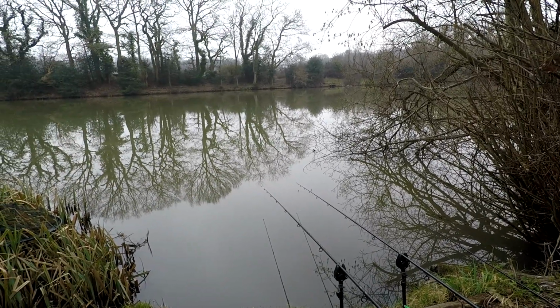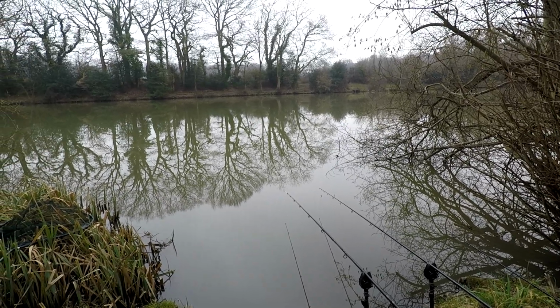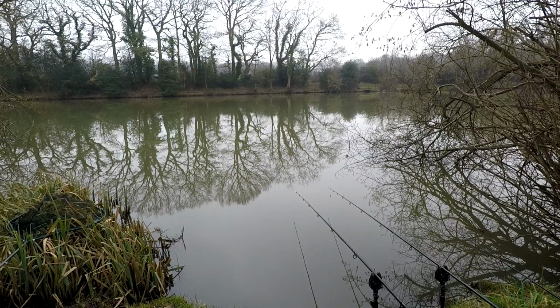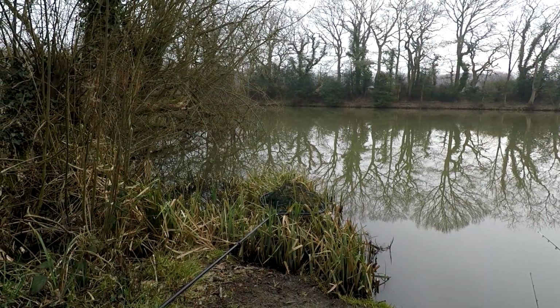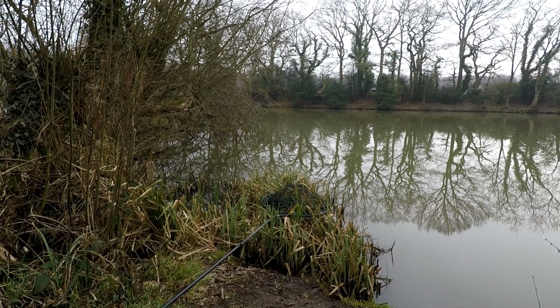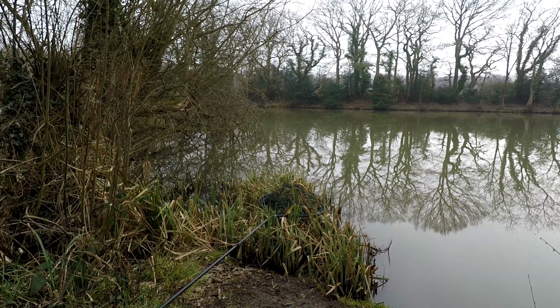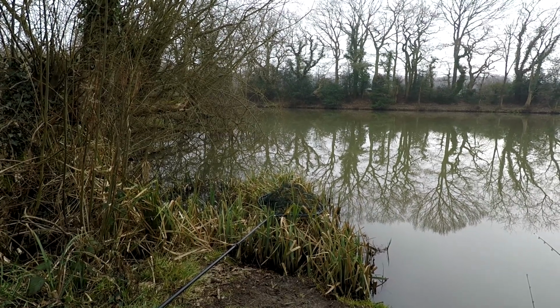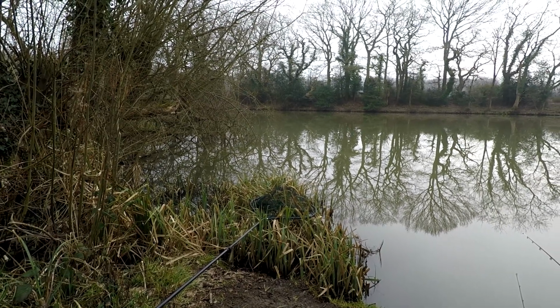The great thing about this little pond is nobody else seems to want to fish it. Which is just as well, because with the COVID restrictions at the moment, I can't actually fish anywhere else. This is the nearest pond to me, so I'm stuck here, and I'm quite happy about that. So I'll be carrying on.